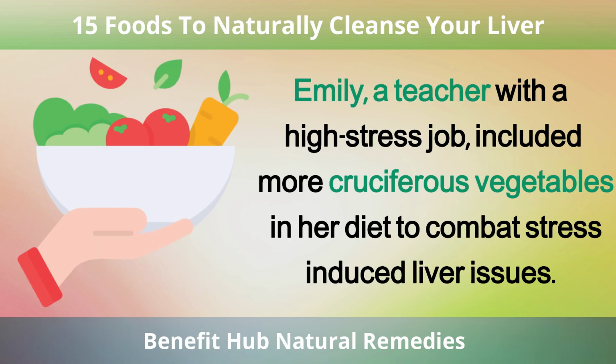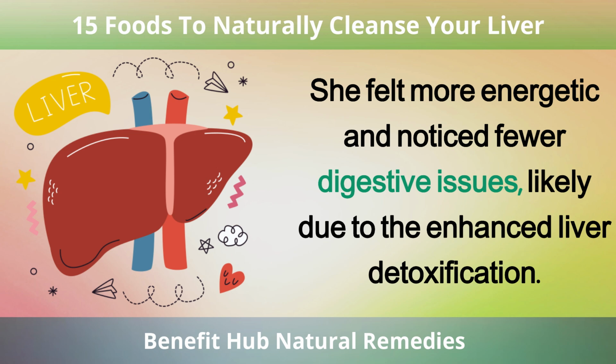Emily, a teacher with a high-stress job, included more cruciferous vegetables in her diet to combat stress-induced liver issues. She felt more energetic and noticed fewer digestive issues, likely due to the enhanced liver detoxification.